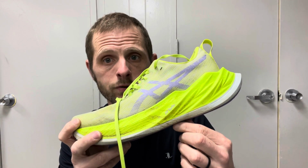So that got me to thinking, let me try it with the Super Blast too. If this is going to be a racer / super trainer, I'll compare it to this. The Super Blast, which is an energetic shoe and very stable, feels a lot less energetic than this. Maybe because this is full PEBA with a carbon plate, and this is only PEBA in the Flight Foam Turbo with the Flight Foam Plus down here.